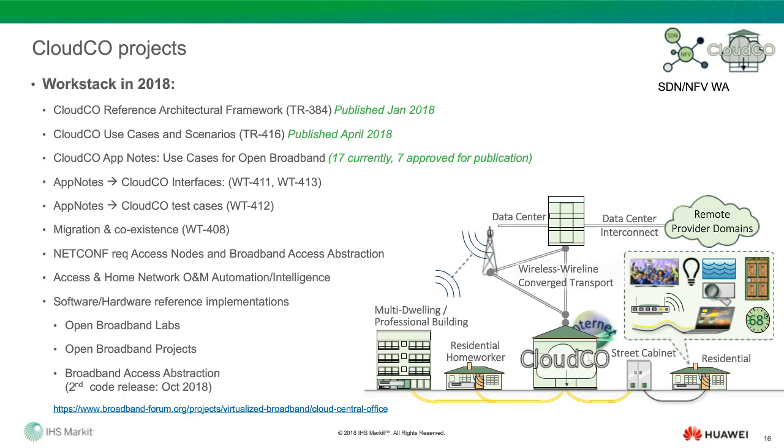Different open source organizations. There are a ton of open source organizations. But which are the right ones to be working with and which ones will be applicable to the CloudCO architecture? So we work with a number of those organizations. We don't care where the good ideas come from, but the Broadband Forum is pulling it all together so that you can actually build a real network.